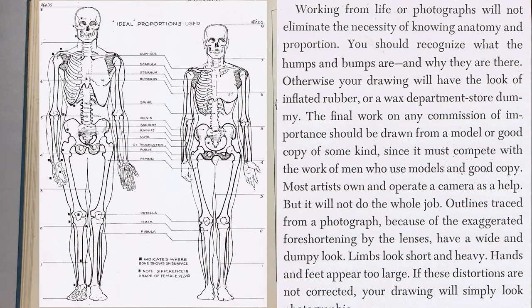Otherwise, your drawing will have the look of inflated rubber or a wax department store dummy. The final work of any commission of importance should be drawn from a model or a good copy of some kind, since it must compete with the work of men who use models and good copy. Most artists own or operate a camera as a help, but it will not do the whole job.